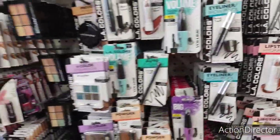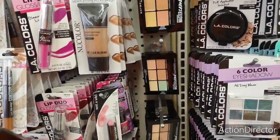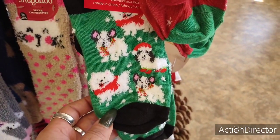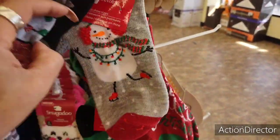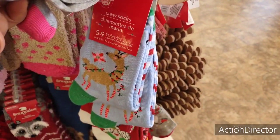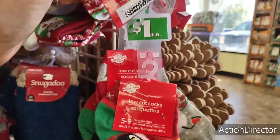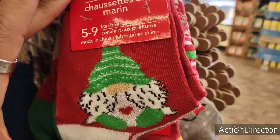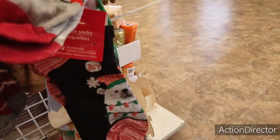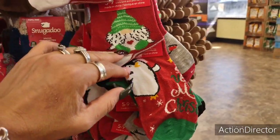I'm looking for name brand makeup right now. All right, looks like they got in Maybelline, but we saw a lot of cool stuff yesterday at the other store, so that was a hit, too. More cute socks, get the little doggies. More doggies, the penguins, the snowman. Flamingo, the reindeer. The gnome. Oh my god, these are crew socks. These are adorable. Oh, how cute. The penguin. The bear. Perfect for gifts. Especially this little guy.